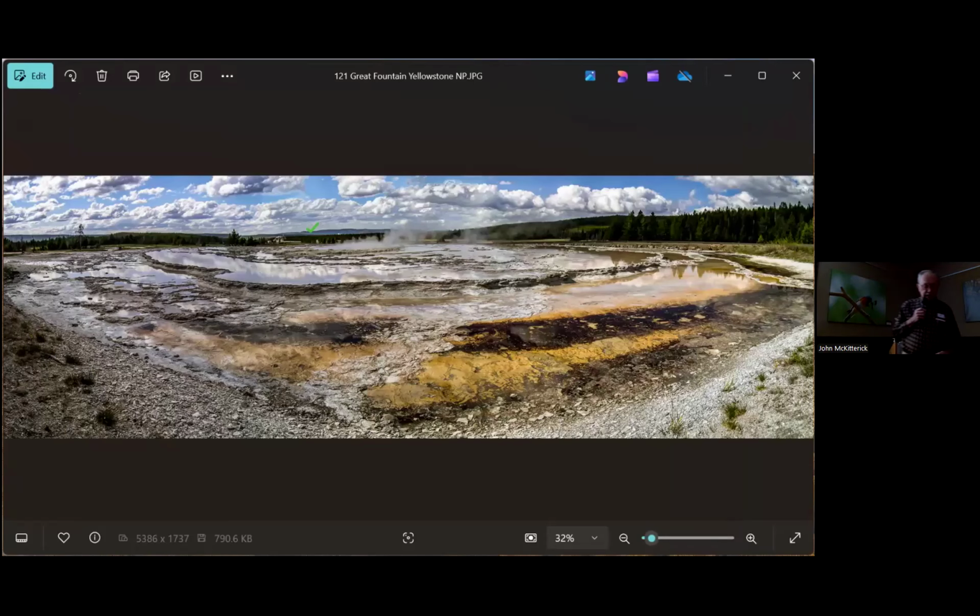And the reason lies under Yellowstone National Park, which lies at the eastern end of the Snake River Plain in Wyoming. And this is the Great Fountain. I needed something to highlight the fact that there's a hot spot under Yellowstone that has also been under a major portion of the Snake River Plain.